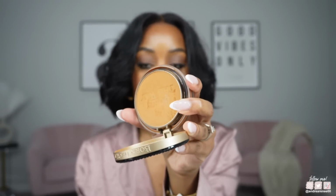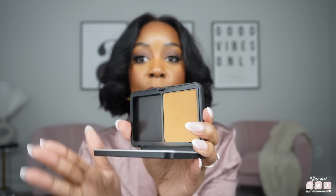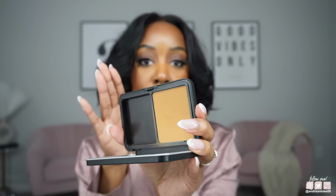Oh wow, I have not touched this in so long. This is the Too Faced Born This Way multi-use complexion powder. Oh my gosh, y'all, full coverage. So here's the thing, I'm going to do away with that because I'm keeping my Makeup Forever Velvet Matte Powder. This is kind of similar to the Too Faced. They both give full coverage, a beautiful finish, and they're matte. So this is hands down one of my favorite matte powder foundations. So 100% keeping this.